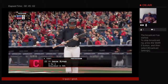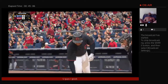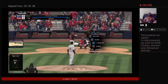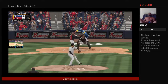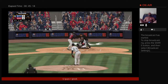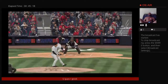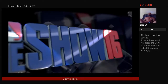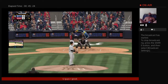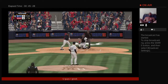Jason Kipnis stands into the box. He could really use a knock here. 0 for 3 in the game so far. Breaking ball for a strike. 0-1. Oh, that is a nice pitch right there. You kind of slow it down and give him that big breaking ball to start off the at-bat. Make sure he's not a guy that's looking to ambush that first pitch fastball. That's taken. Now it's 0-2.